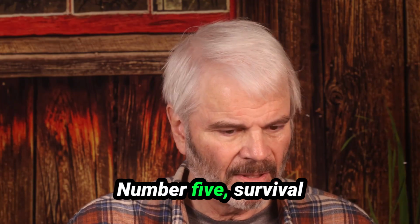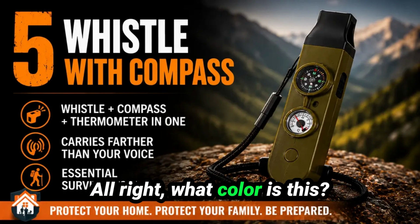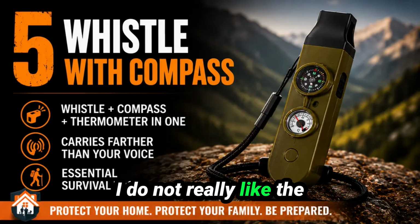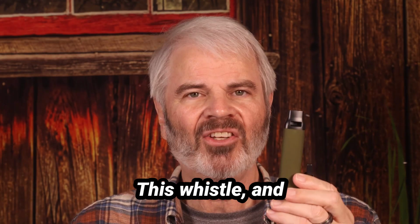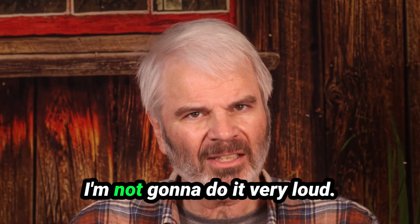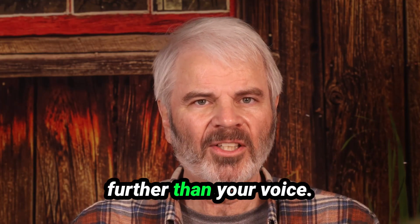Number 5, survival whistle with compass. All right, what color is this? I do not really like the color green that much. I prefer orange. And I'll prove it to you in just a minute. This whistle, I'm going to blow it. I'm not going to do it very loud. A whistle can be heard much further than your voice.